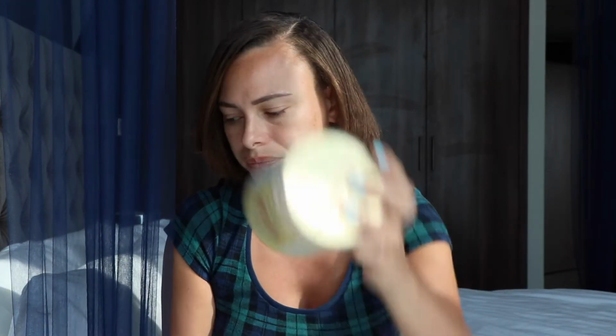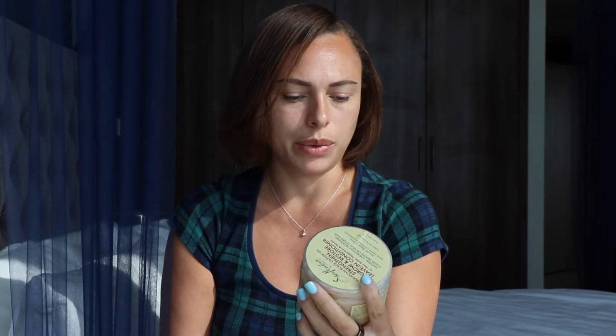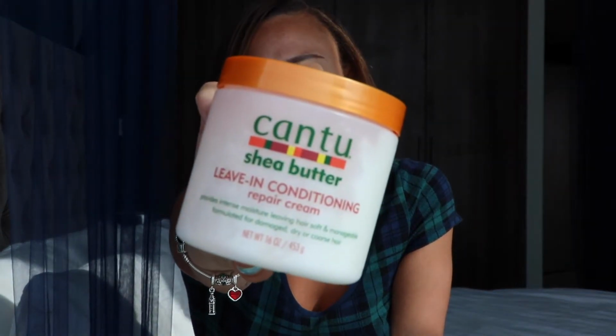I know it's ridiculous, right? But yeah, this is literally how many products I use. And again, I use one of two, so I either use this one, the Shea Moisture Jamaican Black Castor Oil Strengthen, Grow and Restore Leave-In Conditioner with shea butter, peppermint and keratin. And that is really good, smells really nice as well. And the other week I'll use this one, which is Cantu Shea Butter Leave-In Conditioning Repair Cream.